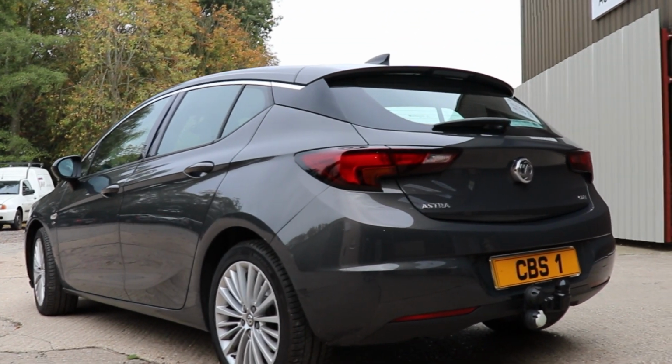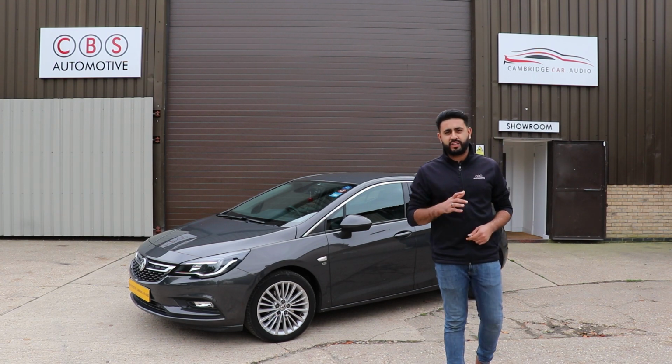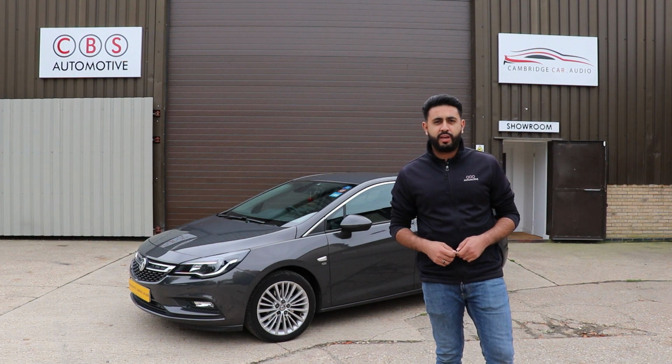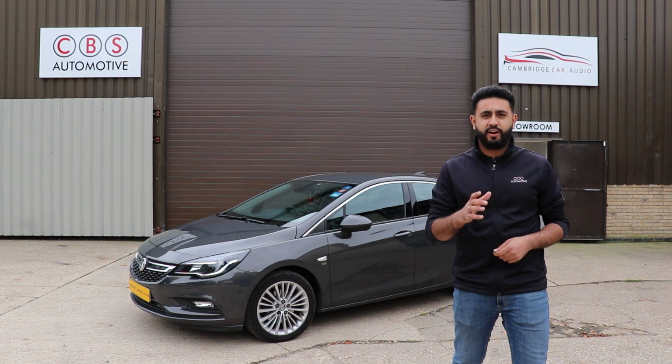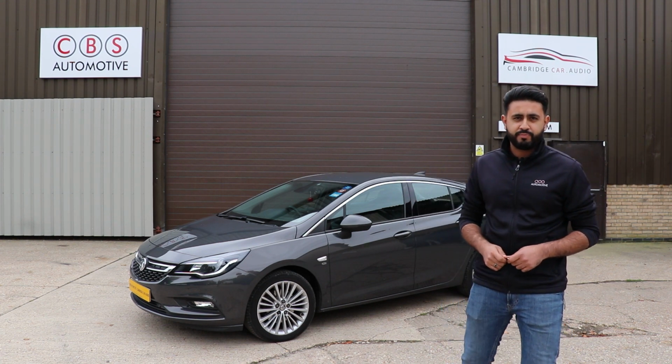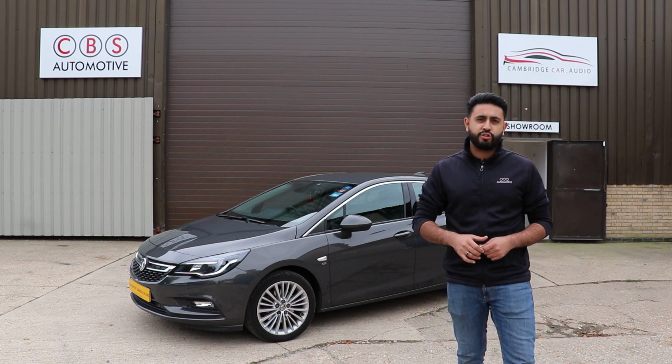What we've been working on is a Vauxhall Astra, and what we've upgraded this particular vehicle with is a brand new audio system. So, customer came into us looking to get a better sound from their vehicle. We've done so without taking up any room whatsoever. So, this customer has done this in two stages.